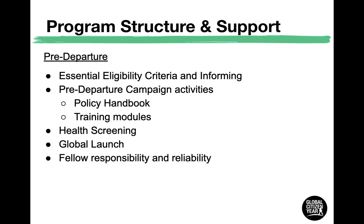So how do we reduce risk and respond to incidents? And the answer is partly through our program structure and support. So there are a number of things we do before the fellows ever leave home to prepare them for the program. And the first thing is our essential eligibility criteria.